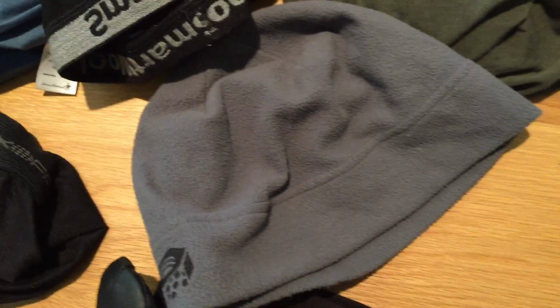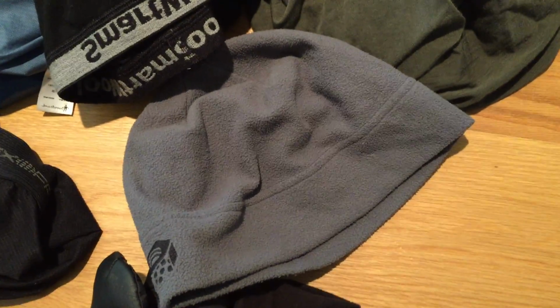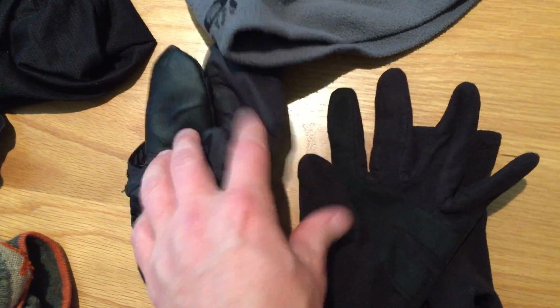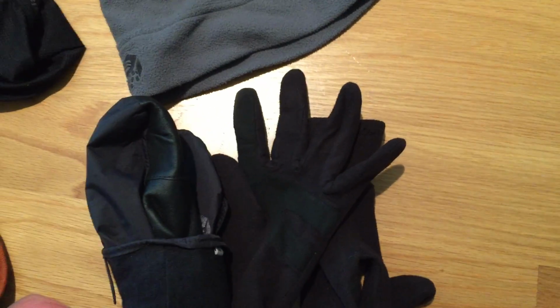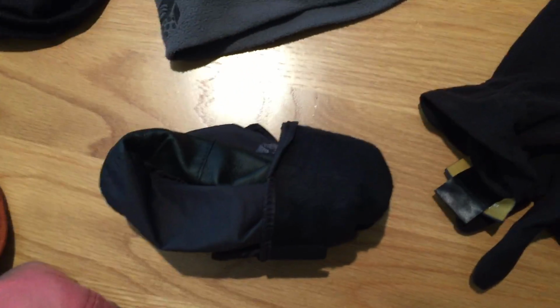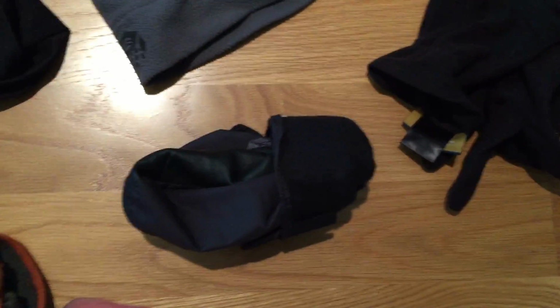This is my little fleece cap beanie thing. I wear that almost every single night. An essential item, and this one was good. I think this is Mountain Hardwear. And then I had these gloves, which I found were good, but the mittens are warmer because your hands are all together. So I had both, and eventually I sent these back and just used the mittens. They do limit your mobility a little bit, but they were much, much warmer.